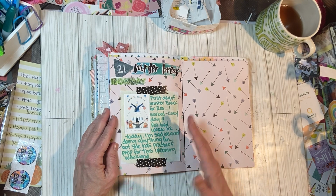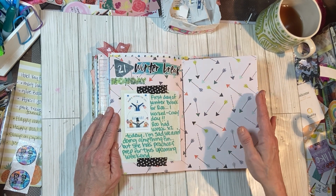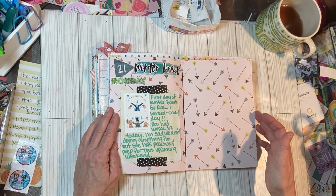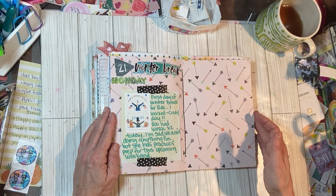All right, the 21st, look at all empty. Not wasted, but available. It's available. This was the first day of winter break for Rue. She gets Christmas break, and then she also gets a winter break, a week off here.